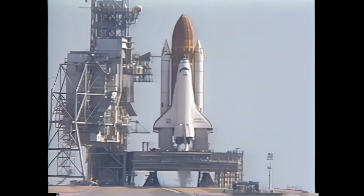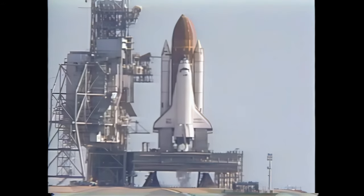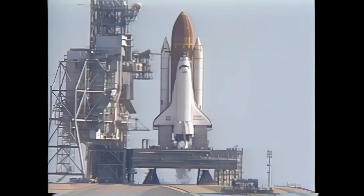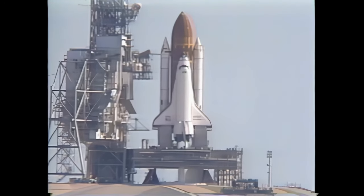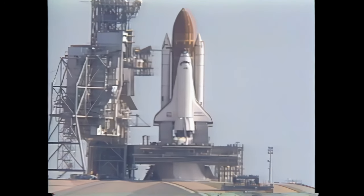T-minus 20 seconds and counting. T-minus 15. T-minus 11. 10. We have a go for main engine start.